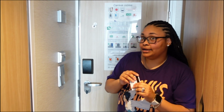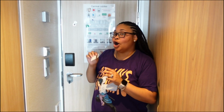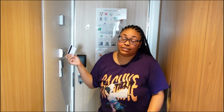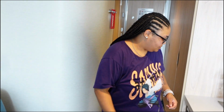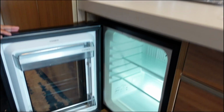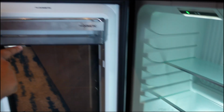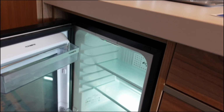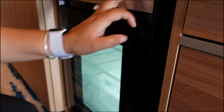What you guys might not know is without this card, you might not be able to turn on your power. But for us, it only took one time to put that card in, it still works. You want to do the rest of them? And then right here we have a mini fridge. Looks nice. Somebody's already eaten some in here. Yeah, little mini fridge that you can see through.